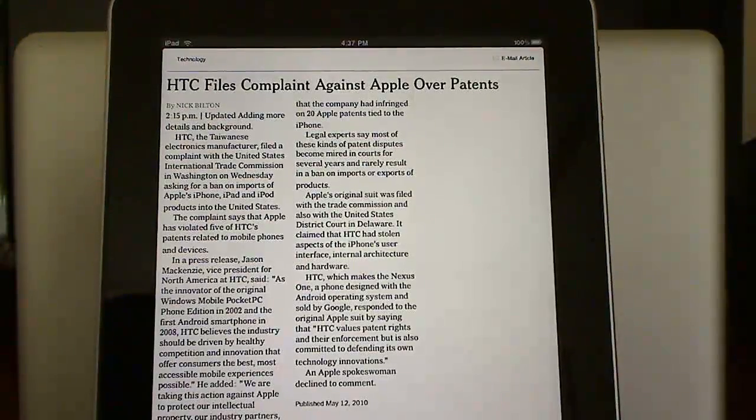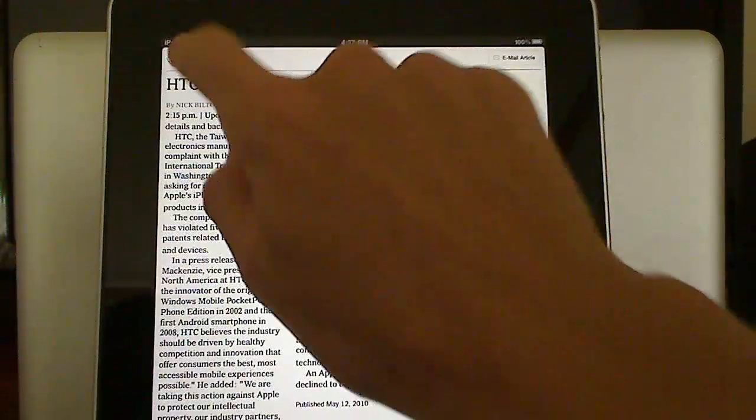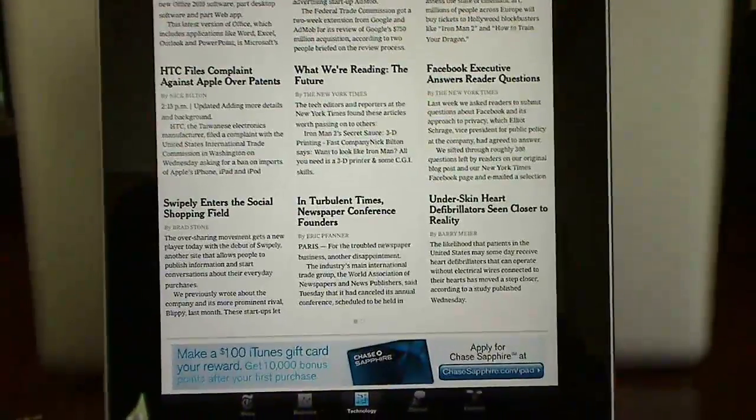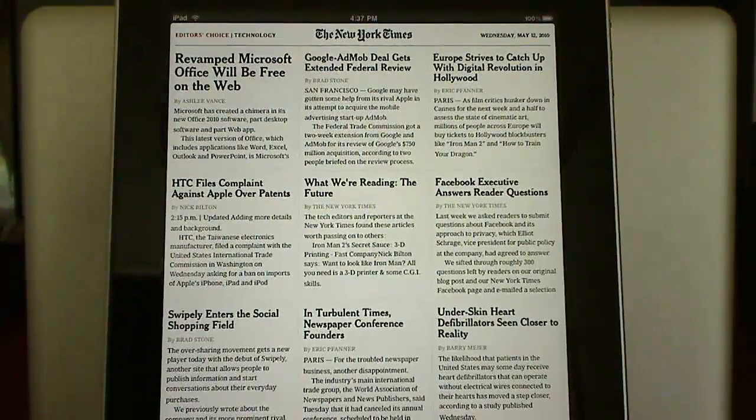HTC files complaint against Apple over patents. So it looks like some more BS here that happened at 2:15. My only complaint is on some of them you get advertising down there. They've got to pay for it somehow. It's not invasive. It's not like you have to wait 30 seconds like you do with Google now on YouTube.